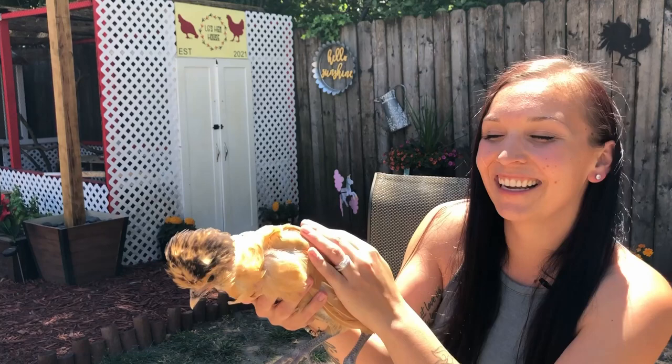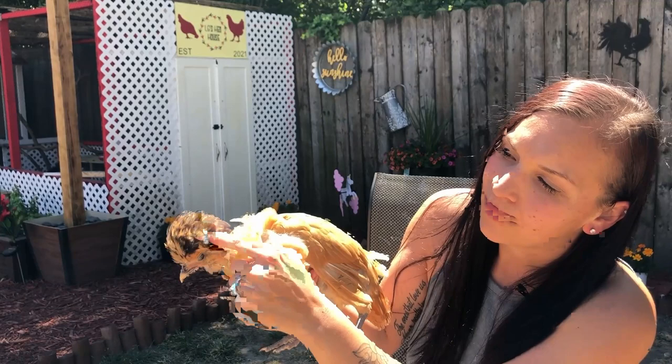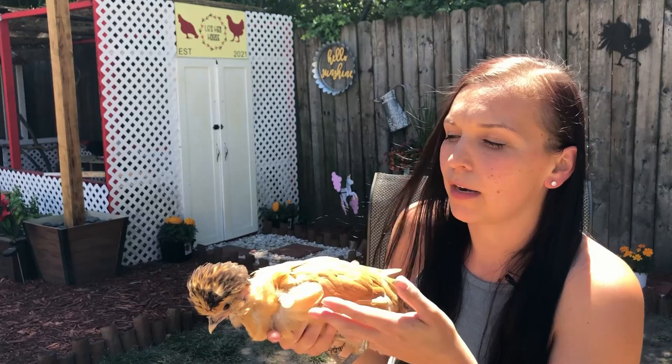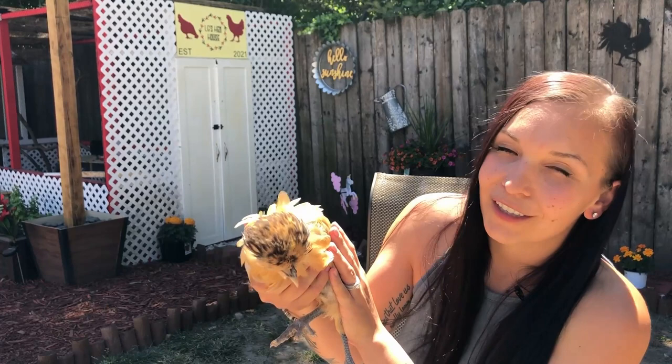She's very skittish. Because of the Polish, they have the feathers, like this top hat, so they can't necessarily see that well. And so because of that, she ends up getting scared a lot more easily than the other birds, because they can see you coming up or other things going on, where with her, she can't necessarily see that well. But we love her. We just think she's the cutest little thing.